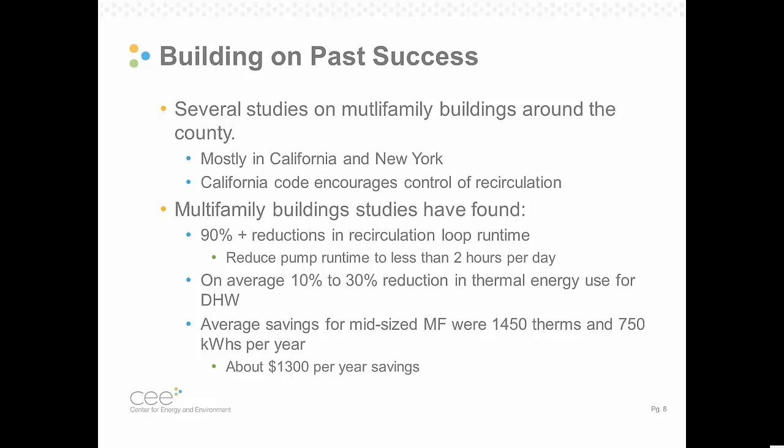Thinking about those past studies in multifamily buildings, we've seen 90% plus reductions in the recirculation loop runtimes. That's reducing the pump runtime from 24 hours a day down to 2 hours or less per day. So you're cutting that pump energy pretty drastically. And by doing that pump reduction, those buildings saw on average a 10 to 30% reduction in the thermal energy used for domestic hot water. So if your water heater uses gas, that's 10 to 30% of the gas consumption of the water heater reduced. For a mid-sized multifamily building, that's an average of about 1,400 therms per year and about 750 kilowatt hours per year, or a savings of about $1,300 per year.